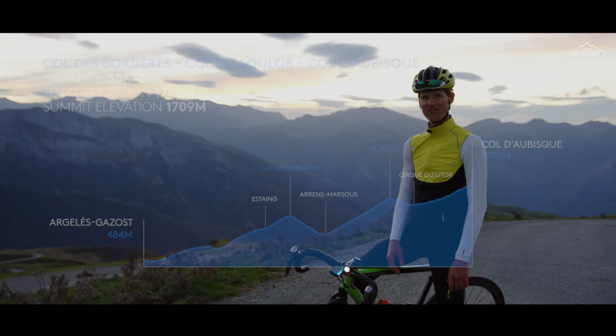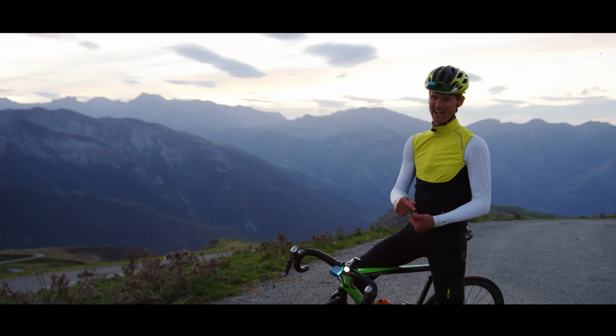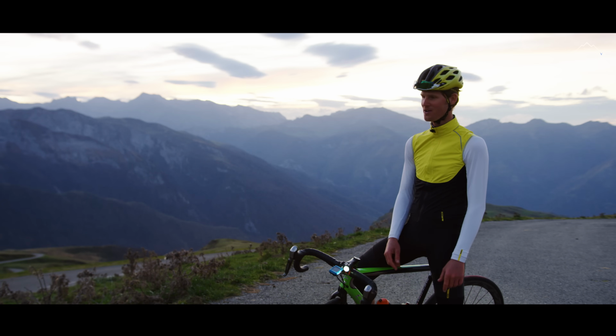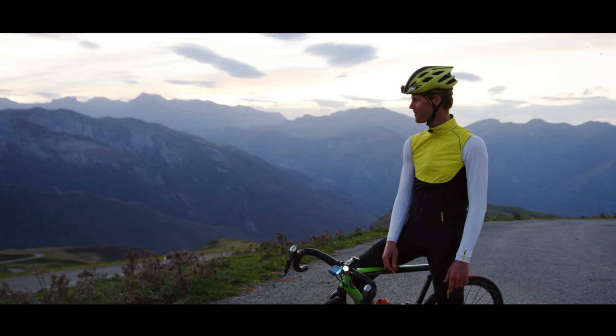Tell you what, I can't actually fathom what the tour riders are going to be doing. They've got a 200K stage and they're actually doing the Aspin and the Tourmalet before this. So not to mention a 16K descent to finish off into Laruns to cap the mountains off. That's going to be absolutely crazy.